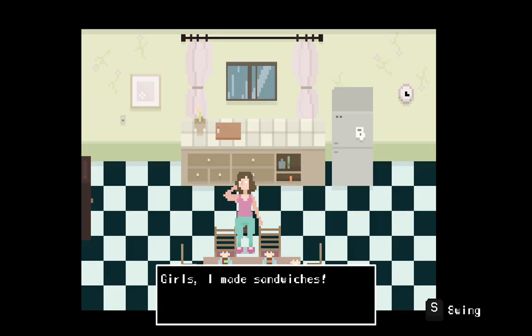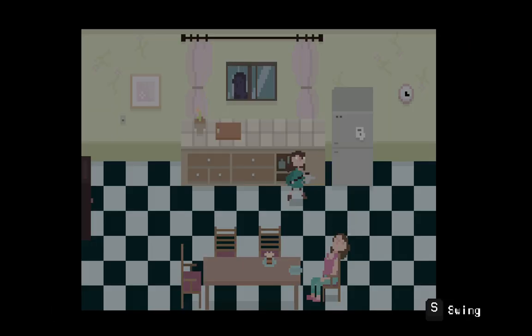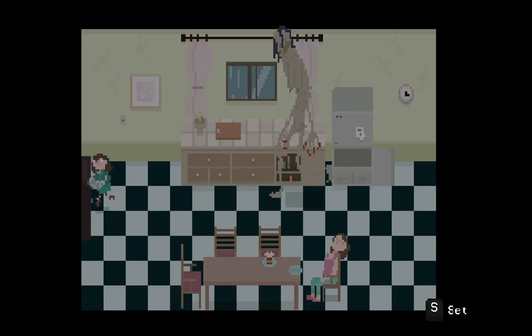But to make things easier, you can also grab a sandwich and feed it to the rat, then break the box up top with the slingshot to obtain the second shotgun shell. Now, wait in the kitchen until 8 p.m. At that hour, a hand will reach out of the fridge, hit it with the axe. This will prompt the Lankler to climb out of the fridge.